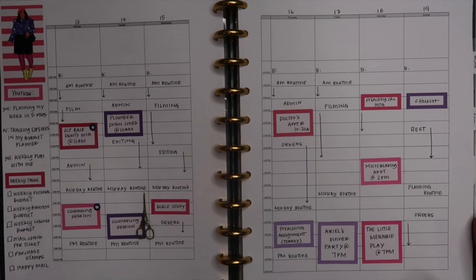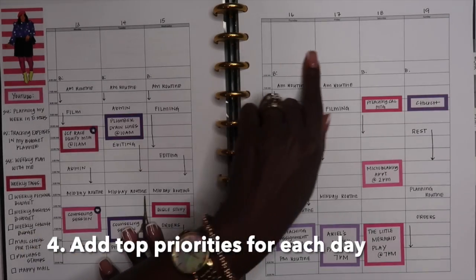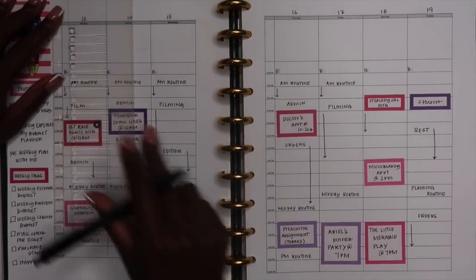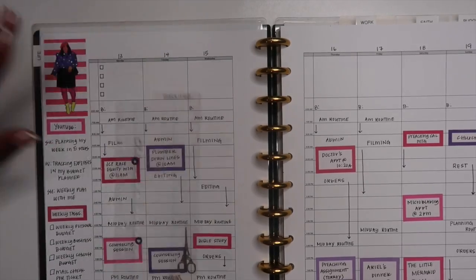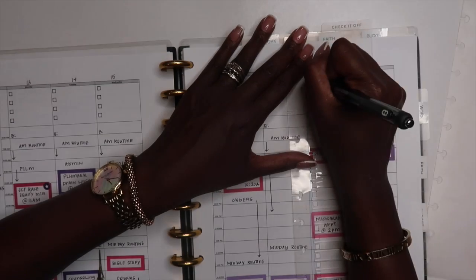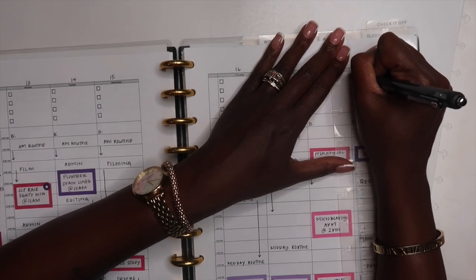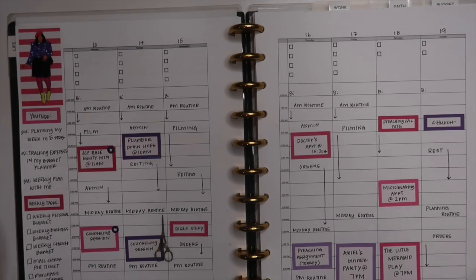Now that my time blocks are all in, so this is the third step. My fourth step is actually adding my top 3 for the entire week. And I'm going to use my check-off boxes in order to set up my top priorities for the week. So I'm going to add 4 priorities for every day except for Saturday and Sunday. Saturday and Sunday will get 2, because usually I don't do a lot of work. I take it easy on the weekends, and those are big family days, especially Saturday. It's a very big personal and family day.